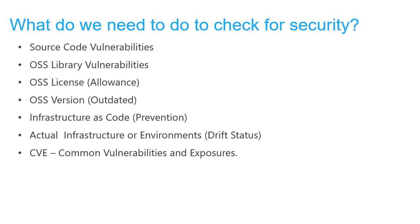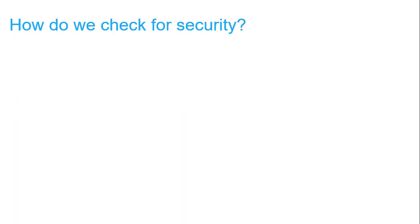So I need to make sure that I check all the common vulnerabilities and exposures within my environment and application. Now that we understand what, let's go for how. So how do we check for security? The first is by using static application security testing.